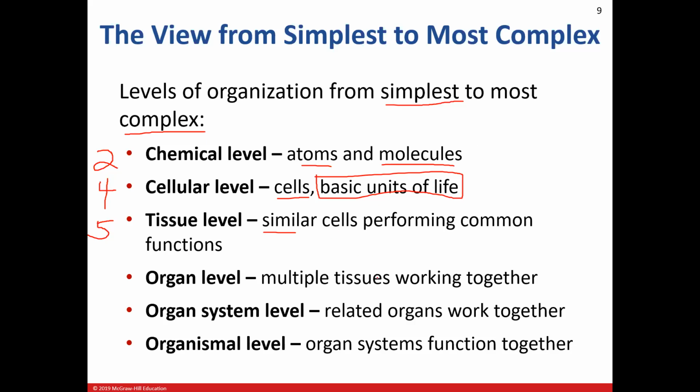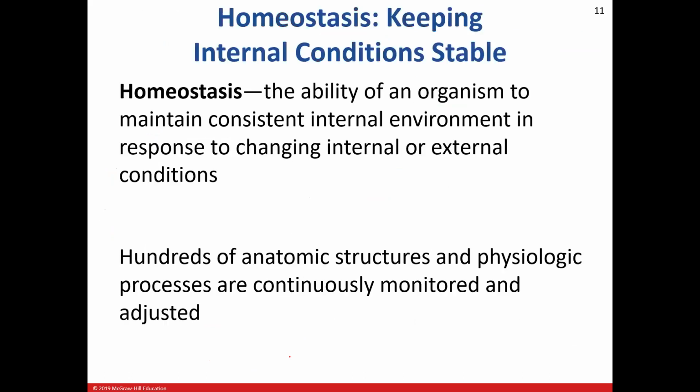So now we're going to take a bunch of organs and stick them together, and we create an organ system: cardiovascular system, respiratory system, digestive system, reproductive system. And once we take all of the organ systems and put them together, functioning all together, then we've reached the organismal level. That's us. I'll go into a little bit more detail when we go into lab.